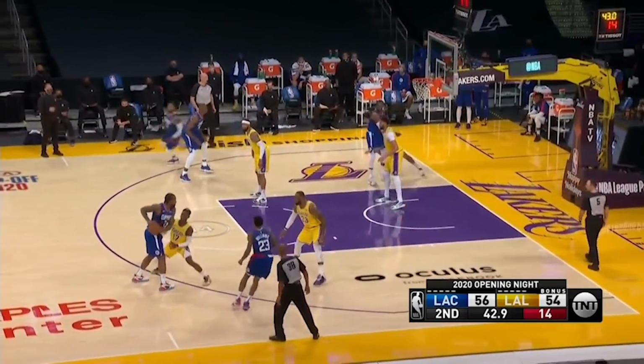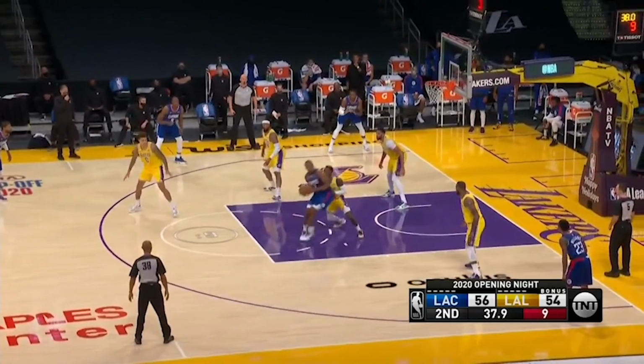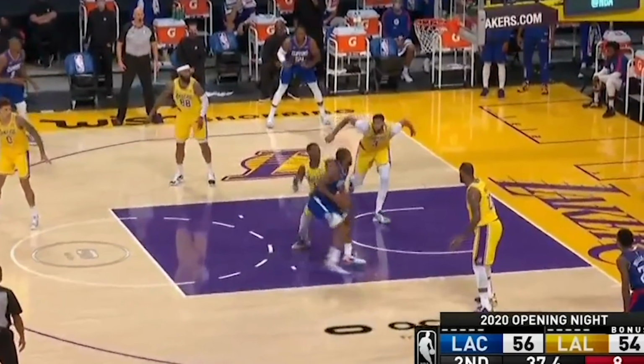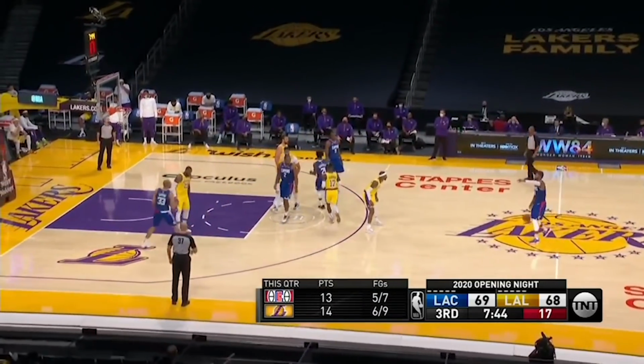This does work when the switch is forced and Leonard can take Schroeder into the post, but he travels when he gathers the ball here. Notice the right foot down is the gather step, the left foot plants, that's the pivot foot, and then he shuffles both feet quickly. Again, they run the triangle high post with Kawhi in the Luke Longley spot, but they add a nice little wrinkle.